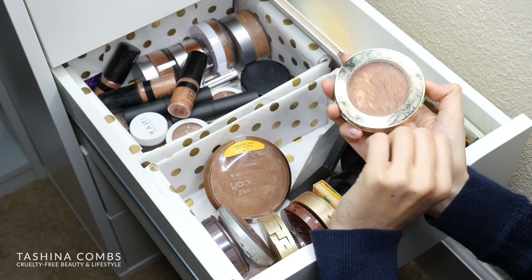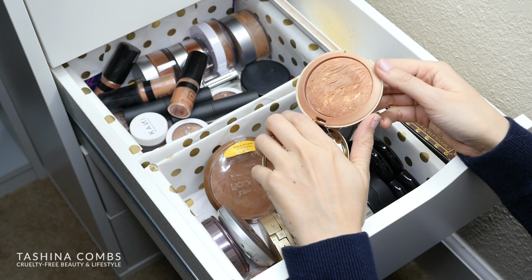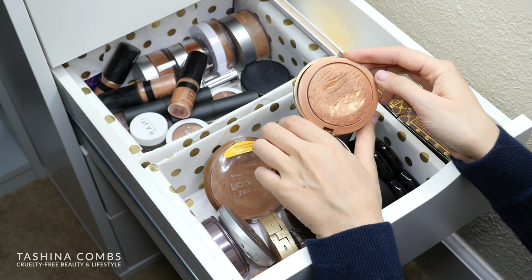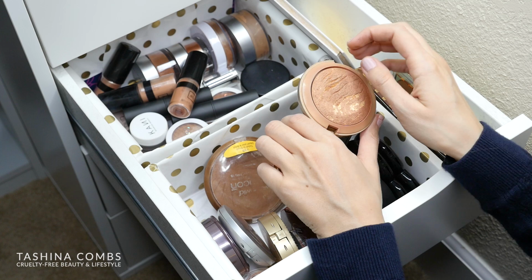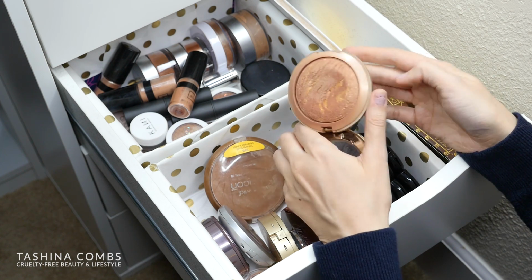This is an ancient Milani baked bronzer. I'm going to get rid of this. It looks pretty funky. It looks like it's cracking in there. I don't know if you guys can see that. I honestly don't even know when I got this. It is very old. It's like shrinking away from the pan. Yeah, this has got to go.